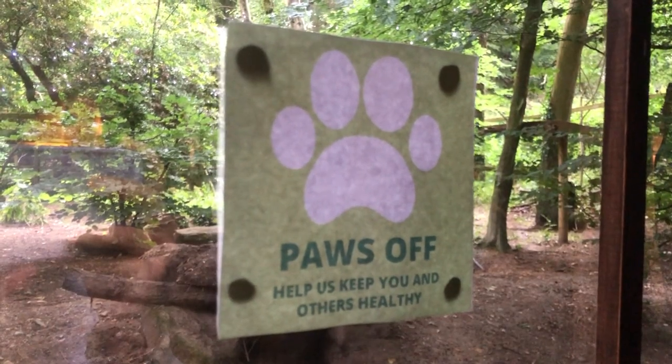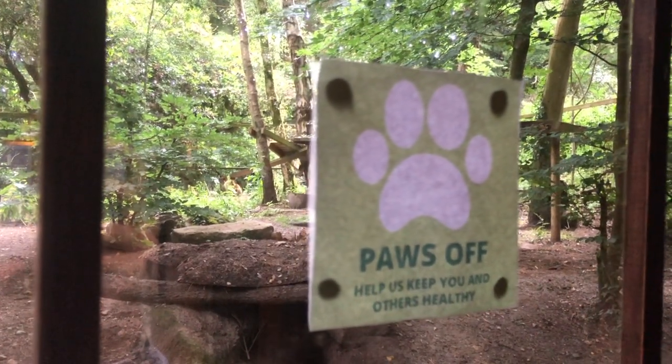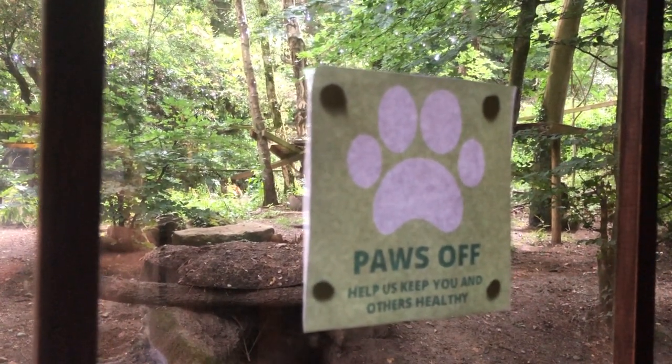It was great to see the zoo showing off themed signage like this one to make visitors more aware to keep their distance.